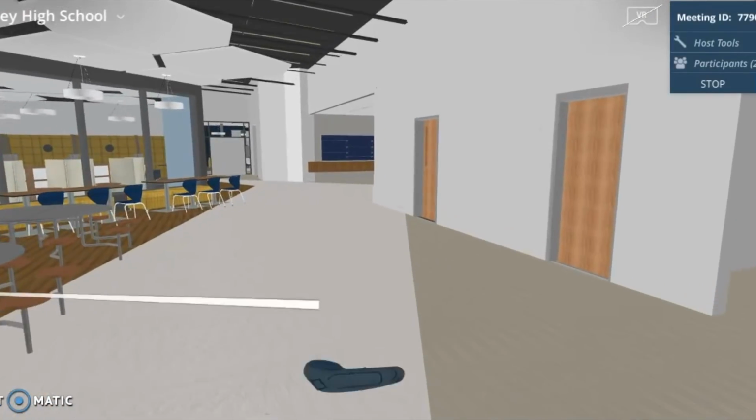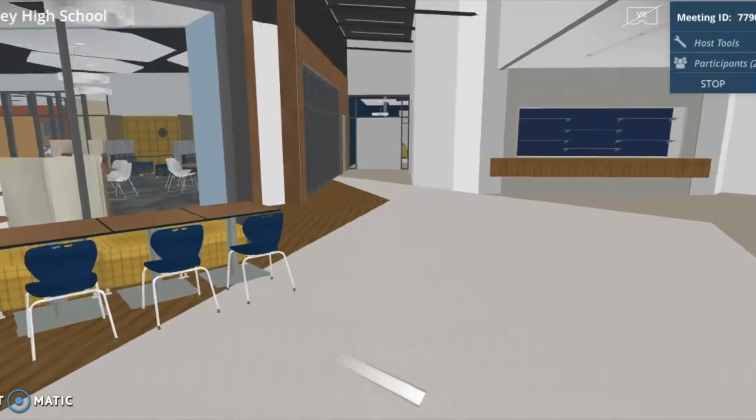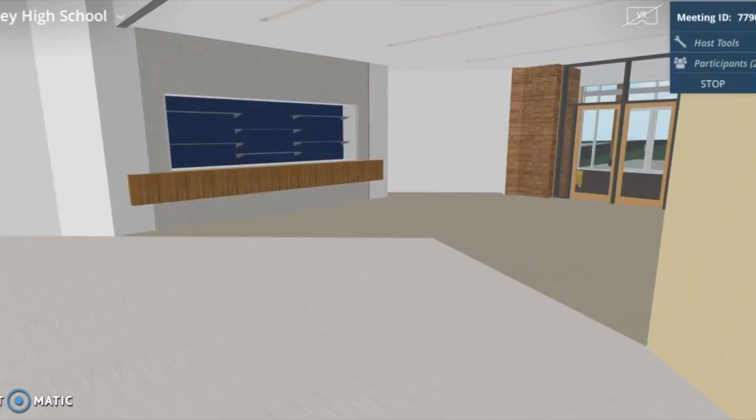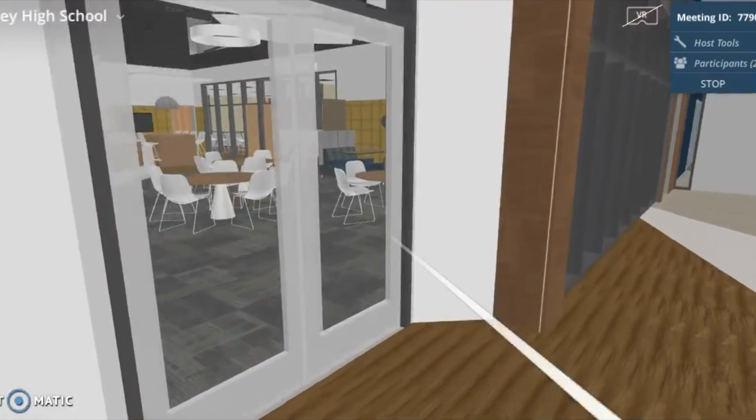To the right, you see where the art room will still be there, and then we'll be having a guidance and nurse office on the outsides of the main office. And then we're going to be walking into the media center.